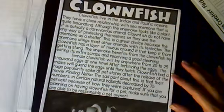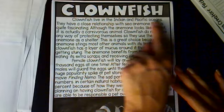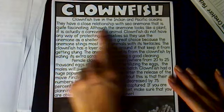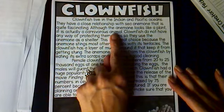All right, let's read and think of the coolest fact about clownfish. Clownfish live in the Indian and Pacific Oceans. They have a close relationship with sea anemone that is quite fascinating. Although the anemone looks like a plant, it's actually a carnivorous animal.